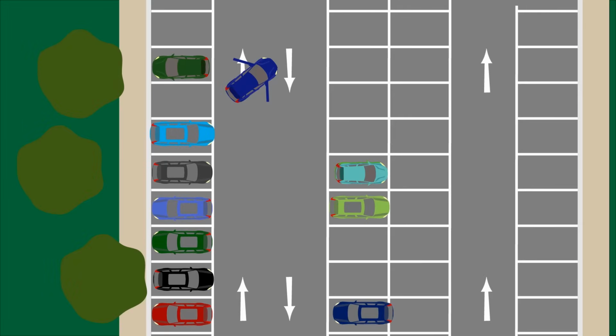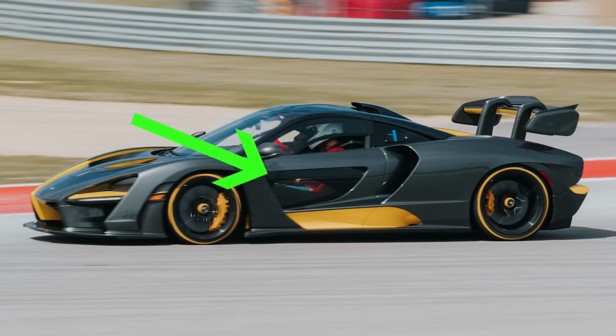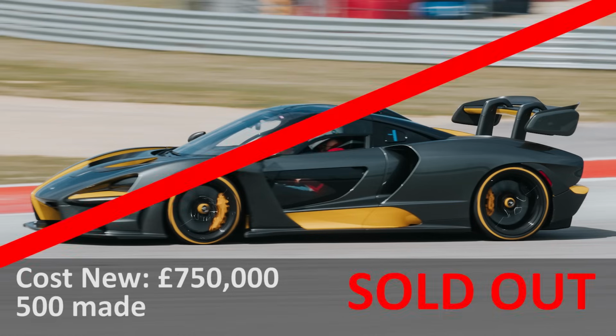Now, let's be fair, you probably should fail because when your doors are open, your car is a lot wider and therefore you need a bigger space. So what are your options? One option is you could go and buy yourself a McLaren Senna with see-through doors. It only costs £750,000. They only made 500 of them and they're all sold out.